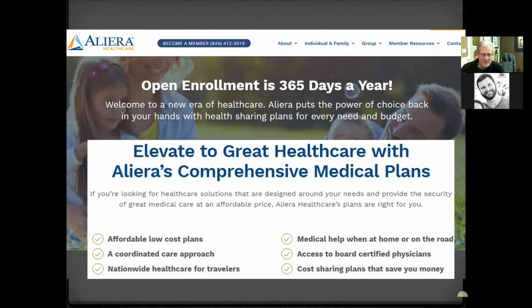They have affordable low-cost plans, a coordinated care approach, nationwide healthcare coverage for travelers, medical help when at home or on the road, access to board-certified physicians, and cost-sharing plans that save your clients money.